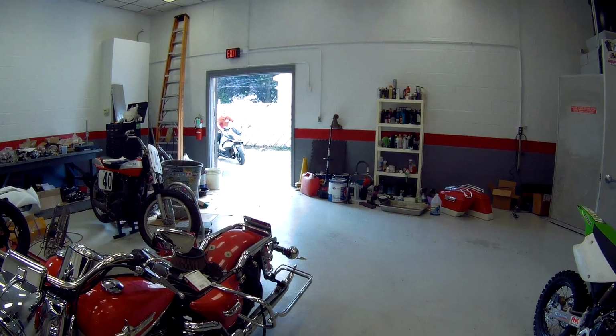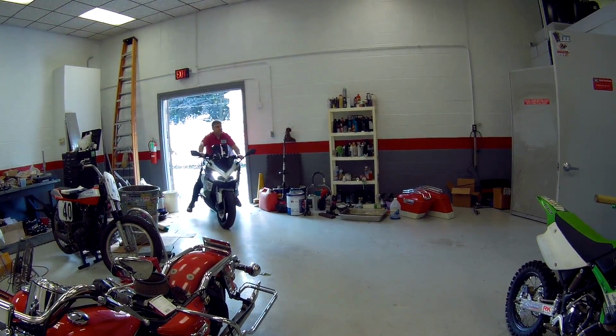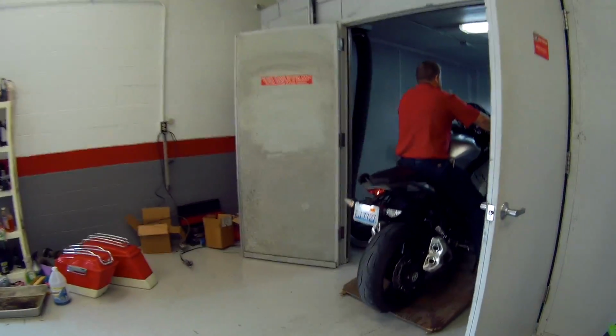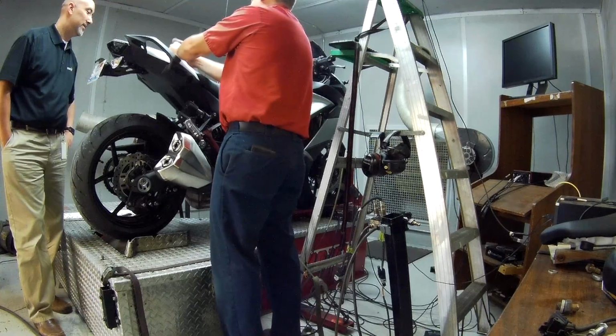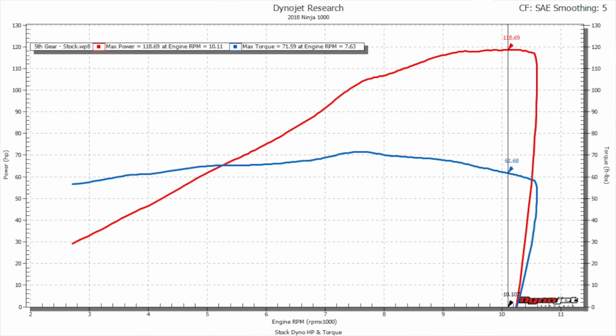So anyway, we got the motorcycle onto the dyno. Matt did his thing, which was really a cool sight to watch. And then he spent the next 30 minutes explaining how the DynoJet results work. I was able to download the DynoJet software, and he sent me all of the figures for the stock run, and I'm going to put those up on the screen now.